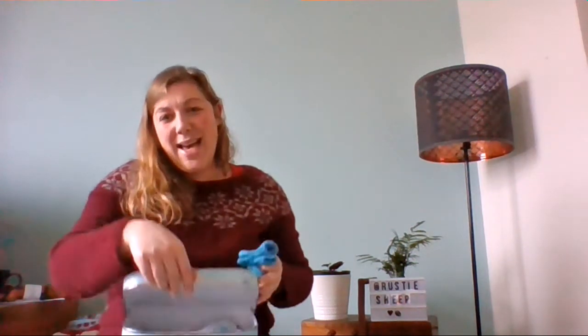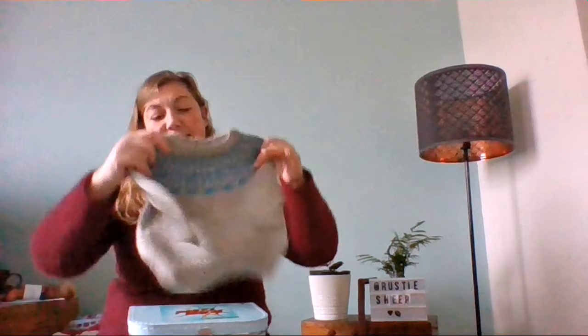I also used Anelle. I used the same color because I had leftovers from the yoke, from the pattern, from the chart. So I still had some leftovers there. I just want to fold it properly because I'm leaving after this recording. So we have three finished objects already.